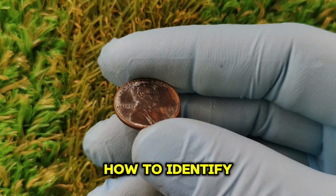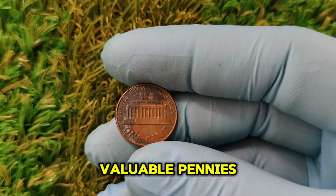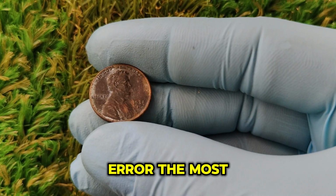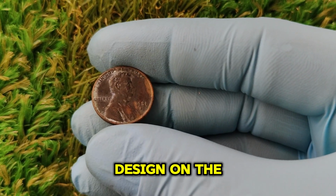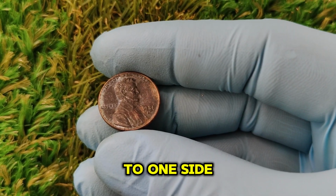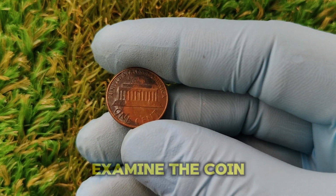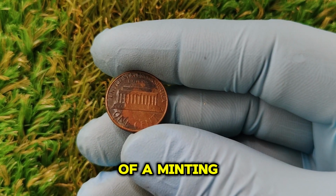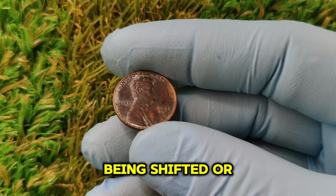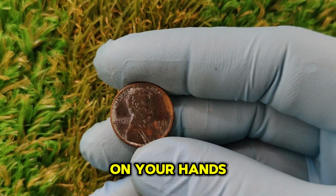How to identify a valuable 1981 D penny? If you think you might have one of these valuable pennies, there are a few ways to check for the misaligned die error. The most obvious sign is that the design on the coin will be off-center, with part of the image either missing or too far to one side. Use a magnifying glass or a coin microscope to closely examine the coin for any signs of a minting error. If you spot something unusual, like the image being shifted or the coin's edge showing an unusual pattern, you might have a valuable treasure on your hands.